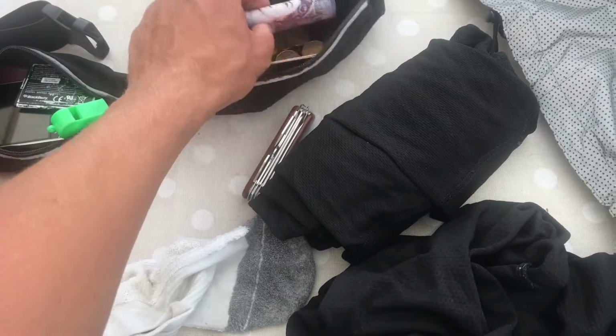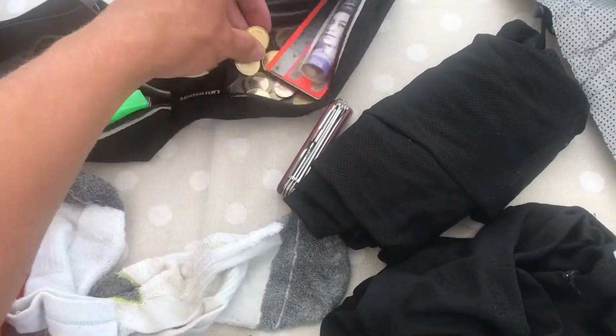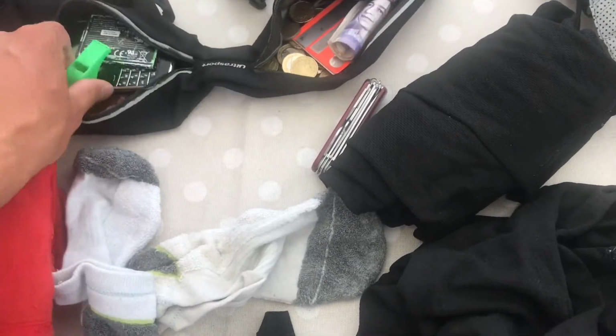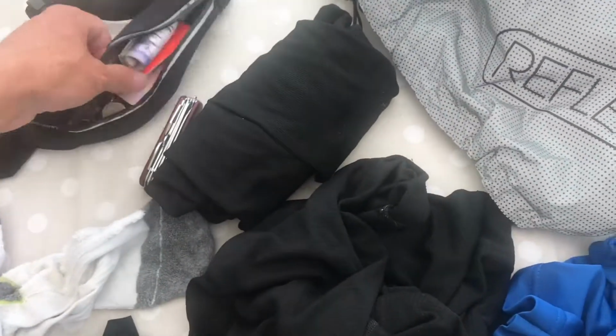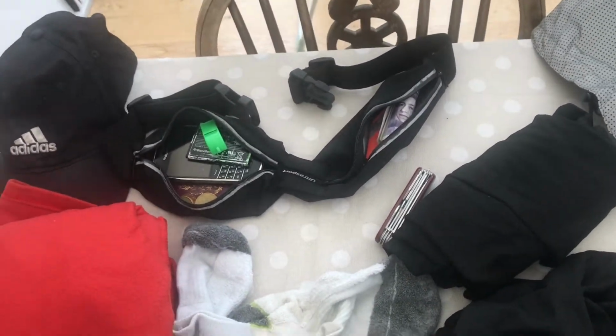Cards, driving license, cash. That's the English money in there because that was the last day I came back. I just kept all my change in here, in both sides. But yeah, this was awesome. I could wear this while cycling, and it wasn't any problem at all. And yeah, I could fit the passport in it.